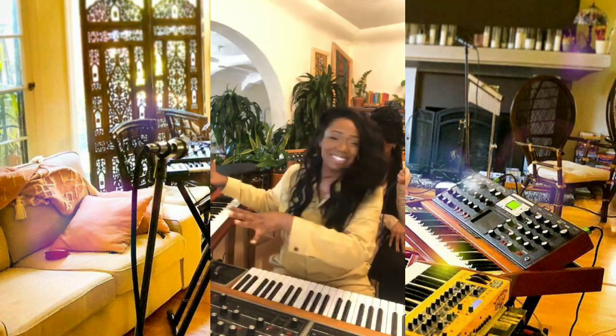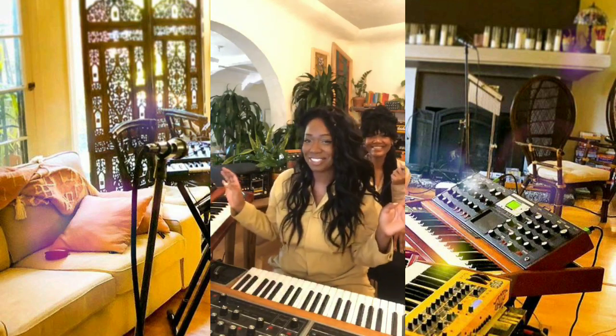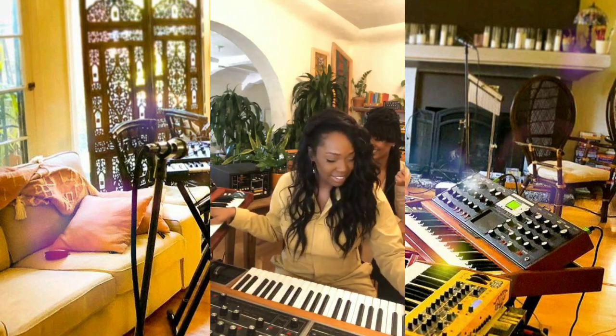The Voyager Performance Edition is amazing, so I'll always love this keyboard, it's my favorite. But yeah, let's get into some music.